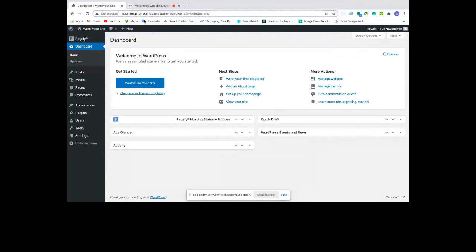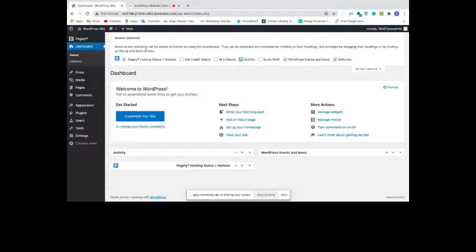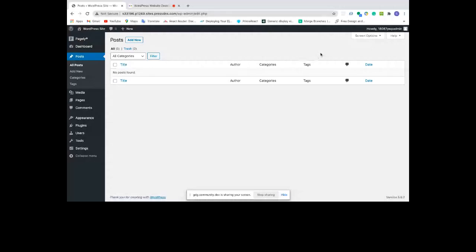I got this hosting from a provider called Pagely. So this is how the dashboard of Pagely looks like. Usually it gives you the ability to remove certain things, but Pagely doesn't allow that. So you can just remove them like this. And the screen options is usually available on each page of your website. I guess it's available even in posts. This is really handy, especially if you're building a website for a client.